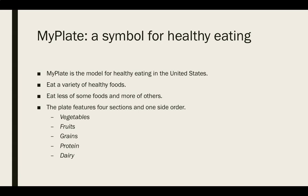And the plate features 4 sections with a side order. This includes vegetables, fruits, grains, protein, and dairy.